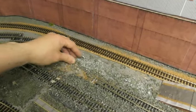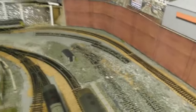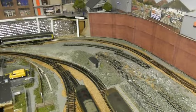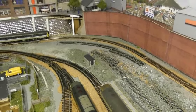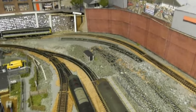So I'll carry on with this in the background, off camera, whilst I'm doing other jobs, and that leads me back to the depot for the next bit that I'm going to be doing using existing resources, and that is putting down a little bit more ballast.